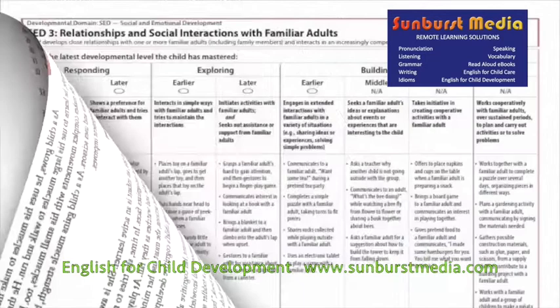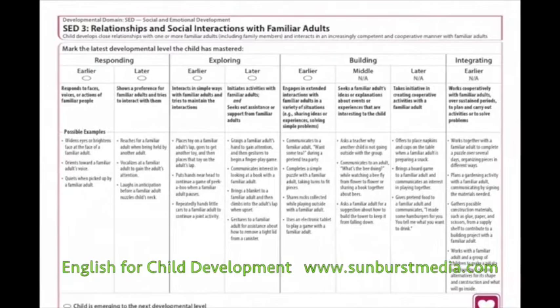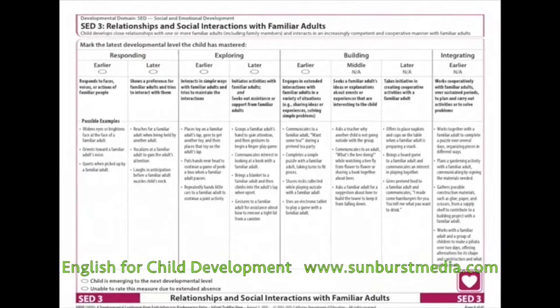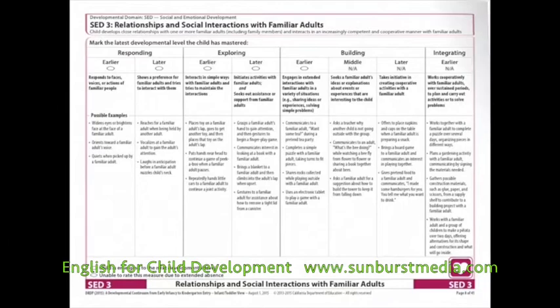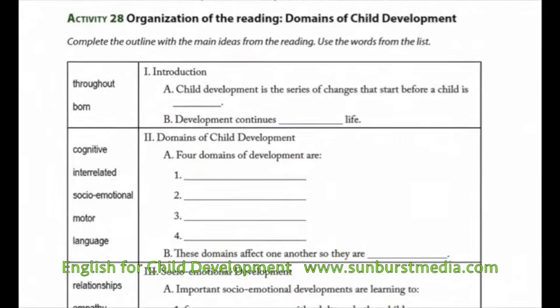English for Child Development introduces students to 3 excerpts from the Desired Results Developmental Profile, DRDP, a formative assessment instrument developed by the California Department of Education for young children and their families. Its purpose is to enhance instruction and program development. Each reading is followed by exercises that help explain the content and make it more accessible. For example, this activity focuses on the organization of the reading, calling attention to key points.